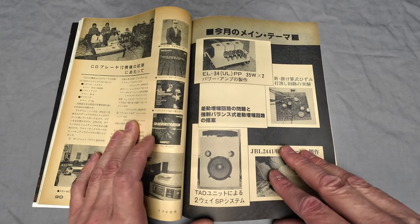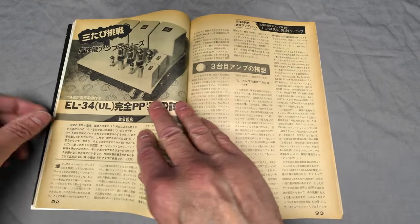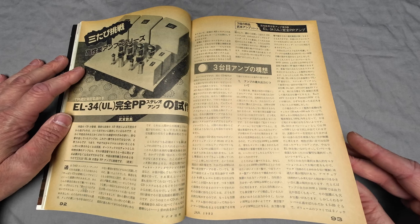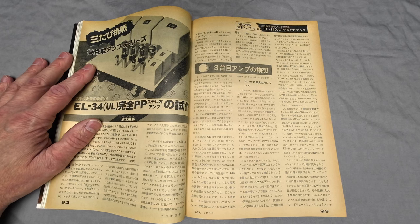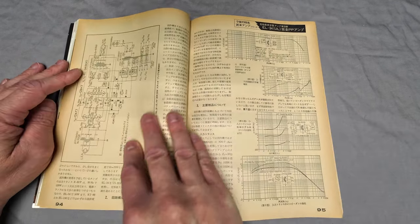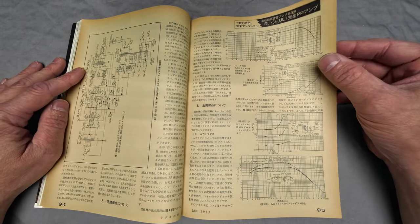Not sure. What have we got here? Something, I don't know. EL34 vacuum tubes. I've never been really that big on vacuum tube tech. I don't care if it sounds warm or sounds whatever, this or that or the other thing. I've just never really liked working with vacuum tubes. Oh, here we go again. More test stuff. I love this. But yeah, there's just so much of this to go through. Let's skip over all this stuff here.